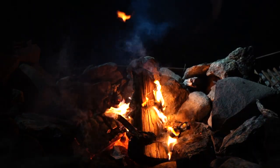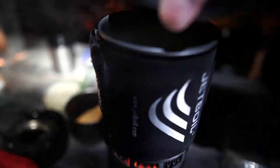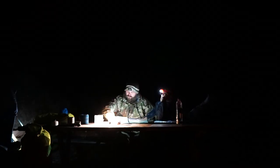After building up the fire, we proceeded to set up our shelters. We maintained the fire until we finished our dinner and planned the hike for the following day.